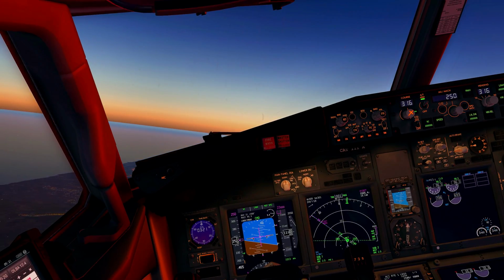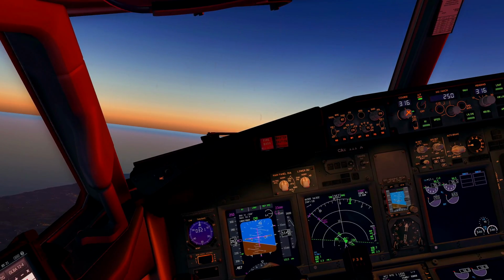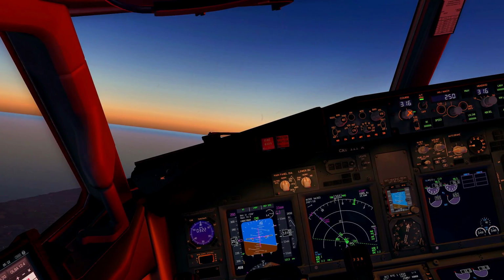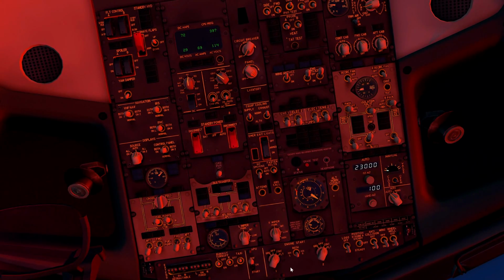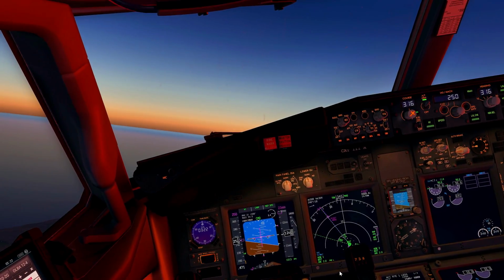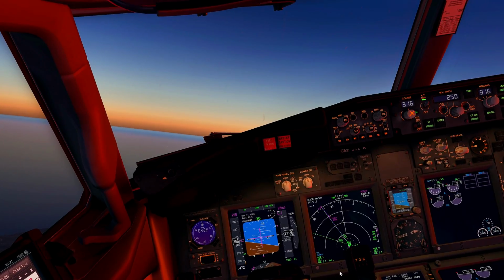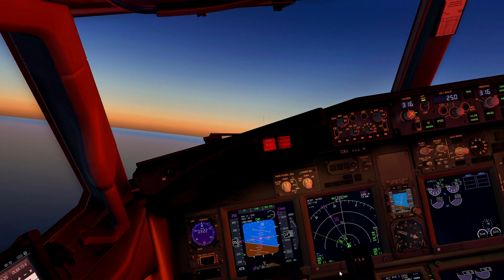So after takeoff checklist, the altimeters which will push to standard, passing over. Landing lights now are all off with our runway turn-offs. Taxis are off, which are checked. Fasten seatbelts are off, and we are all good after takeoff.